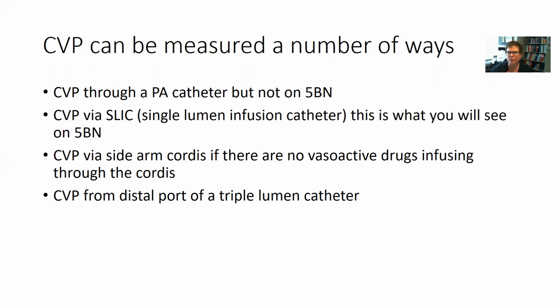And we use Aero products in this building at this point in time. Aero products are color coded, and the burgundy, kind of reddish colored port is always the distal port. That means the distal port is closest to the right atrium. So you can measure a CVP through the distal port of a double or triple lumen catheter.